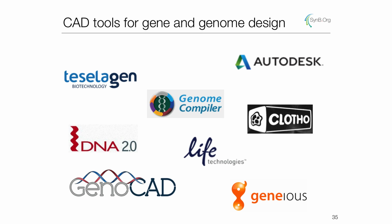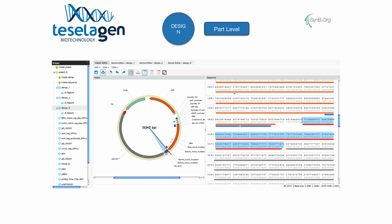Genome Compiler you may have heard of. They did the glowing plants on Kickstarter recently. Autodesk is a big player in this area. It really sees bioprogrammable matter as a big deal. DNA 2.0 down in Menlo Park. This is a screenshot from Teselagen Biotechnology, which came out of JBEI, Joint BioEnergy Institute in Emeryville. And here's a screenshot of their program, which is a drag-and-drop interface for gene and genome design.